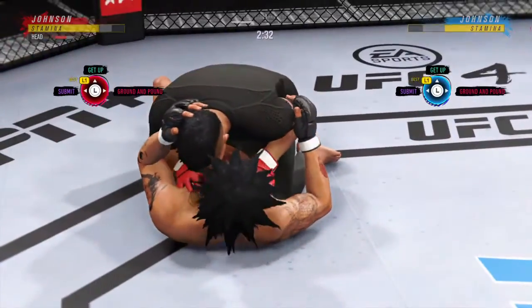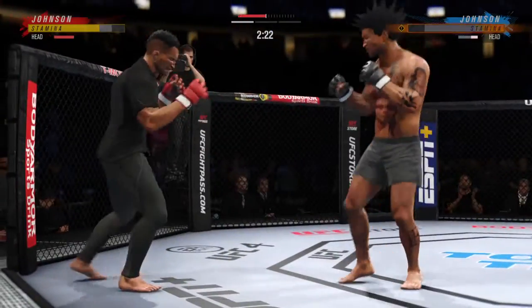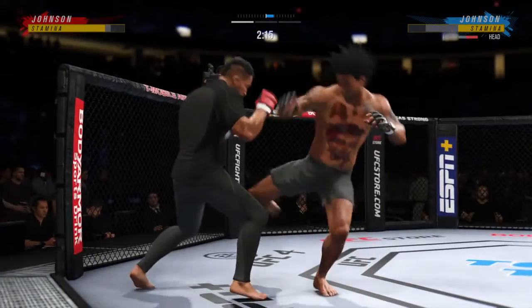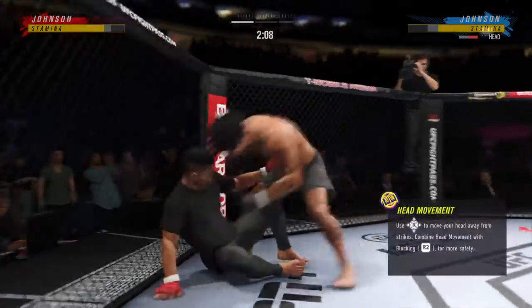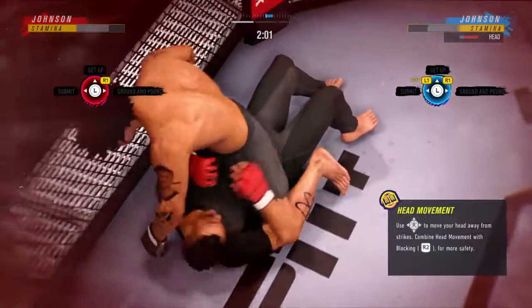That is such toughness to even be on his feet right now. Working off of his back here. Looks like he may try to hip escape. Now look at him jumping in to try to get the finish. Oh, he's hurt bad. He's hurt bad, John. He's got to press him. He's got to go chase that finish down now. Oh! Johnson's got full mount now.